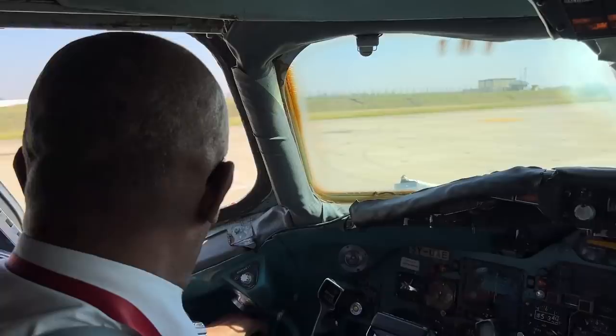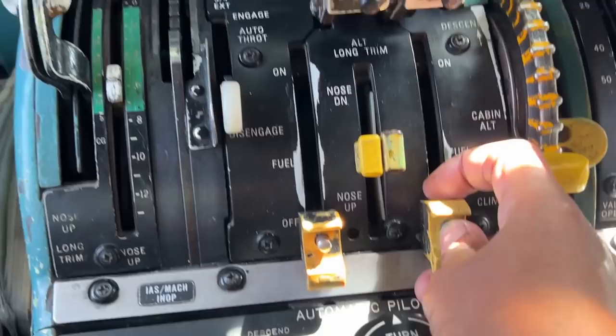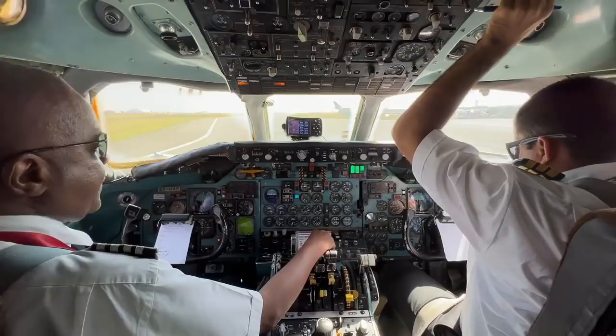Starting number two. Okay, starter valve is open. Pressure is dropped. Yep, oil pressure is here. Fuel on. Light up. And one. Fuel flow. Good morning again, Astral Cargo 025.